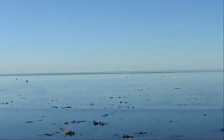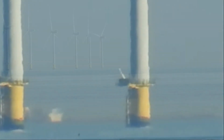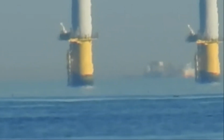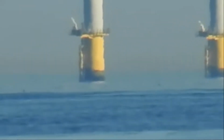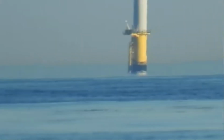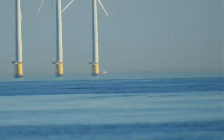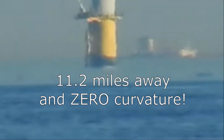I chose this specific footage because there is a distant boat far behind those 6 turbines. Of course, the boat should be entirely hidden behind the supposed ball of Earth, but that's not what I want to address. Because the boat is higher perspectively than the base of the turbine that was 11.2 miles away, we know, as a matter of fact, that there is absolutely not even a centimeter of curvature present. Remember, according to the globe, the horizon was supposed to be closer than 2.3 miles, and that horizon is far beyond the turbine, beyond 11.2 miles.